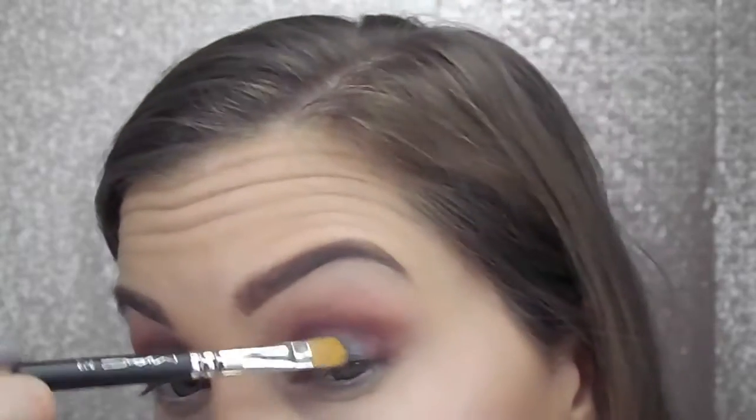Now for the center of my lid, I'm using the shade Trendy. I am just packing this on. This is the MAC 242, which I think is great for packing on shadow. And I am just going to keep going back and forth between this shade and then the shade Drama, which I use on the inner and outer corner. I am just going to keep going back and forth between those just to make them as dark as I want.